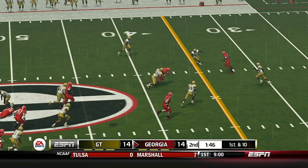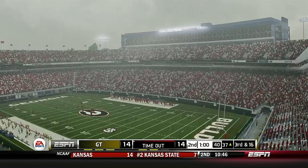They come out in an empty backfield. Quick throw out to the receiver, incomplete. This is the eighth play of this drive. And he is drilled to the 37-yard line. That is a loss of six on the play. That'll bring up third and Georgia's going to take their first time out of the half. So the sack makes this third and very long.